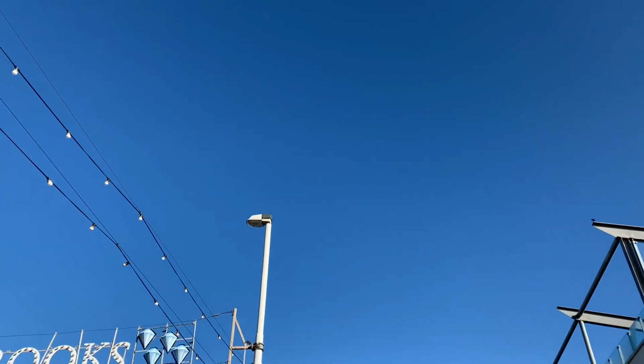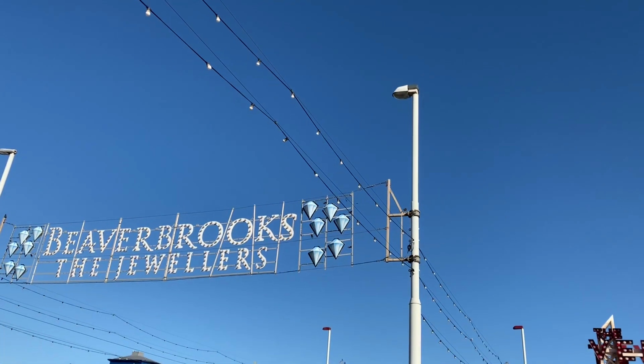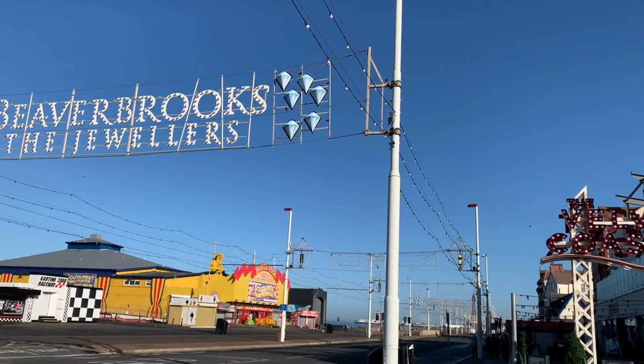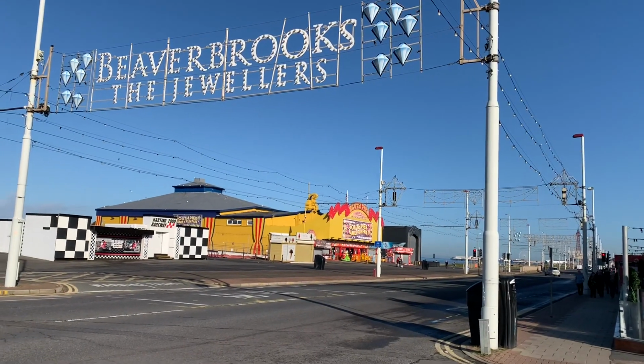We're chasing the blue skies again and we've found lots of blue today. We're going to make the best of it because apparently it's going to go very wintry later this week, and currently we are down at South Pier, which you can see right in front of me there.